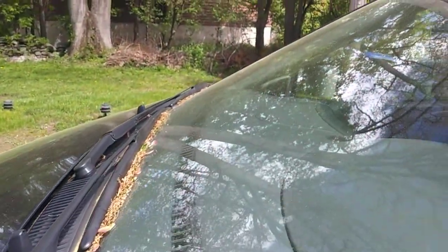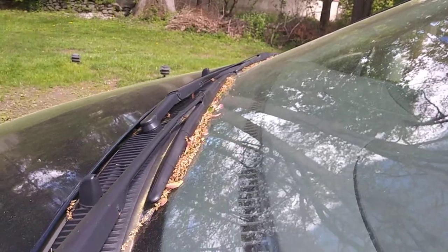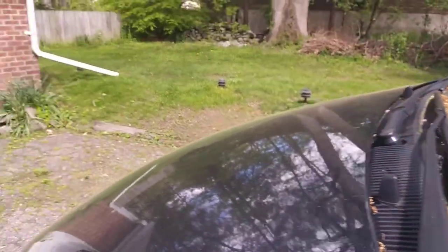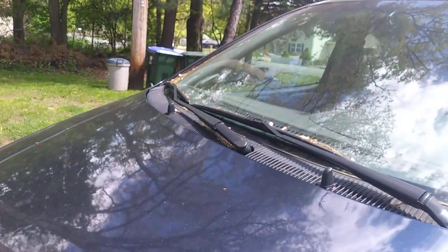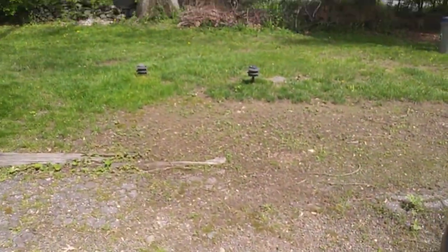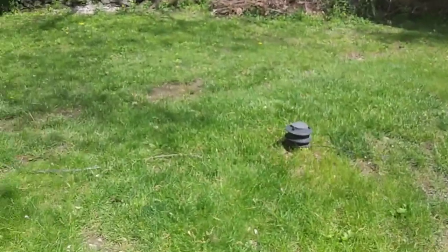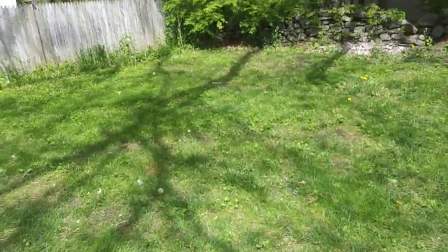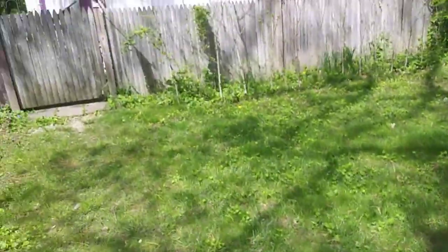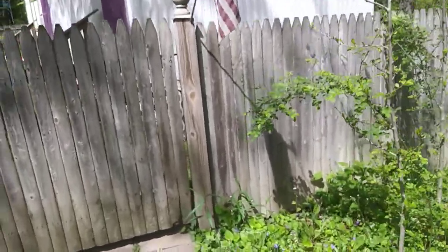Look at my windshield. You get in the car, you got to turn the windshield wipers on. Unbelievable. We're coming up to my studio. Sound good, don't I?